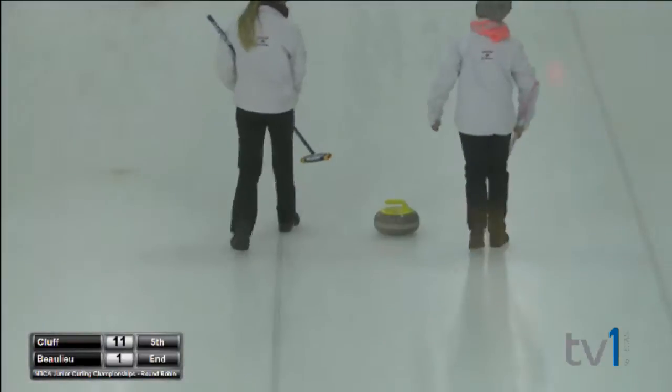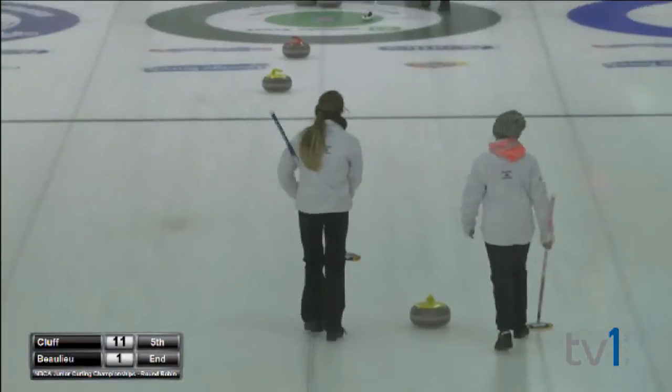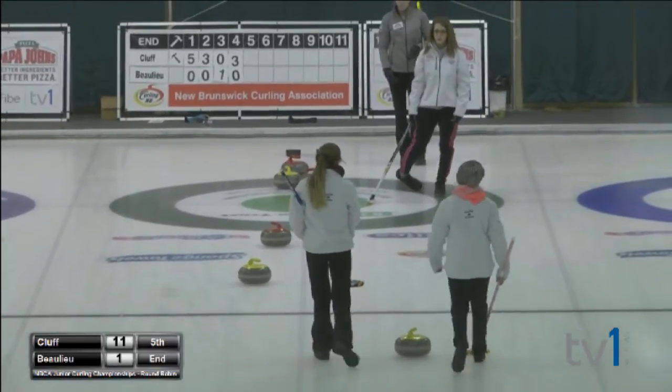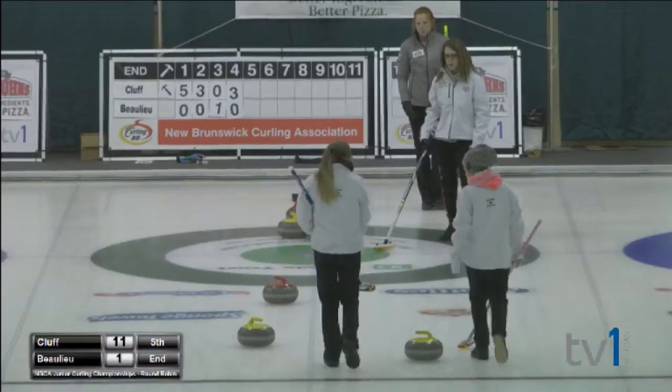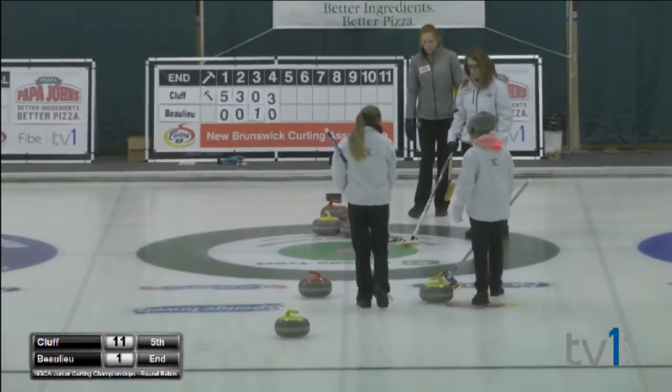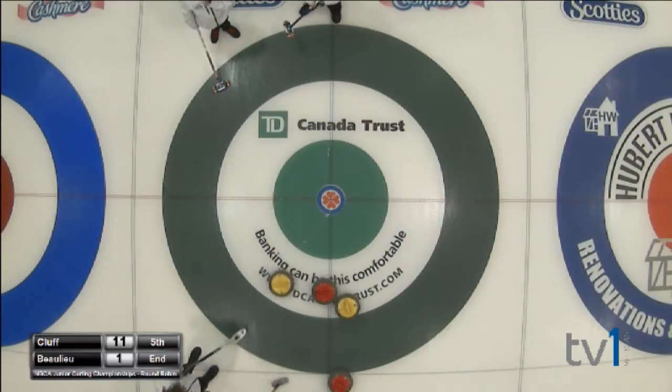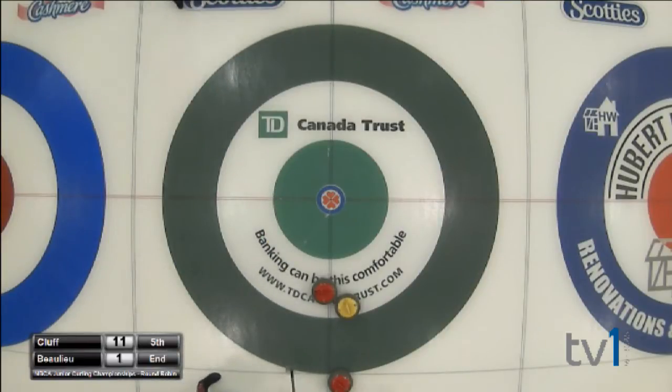Sophie Sirois with her first shot. Line looks pretty good here. It's all weight. Everything's weight. Oh, just saw the sweepers indicate that it was heavy. I think they were right. Being heavy, that'll go through the house.